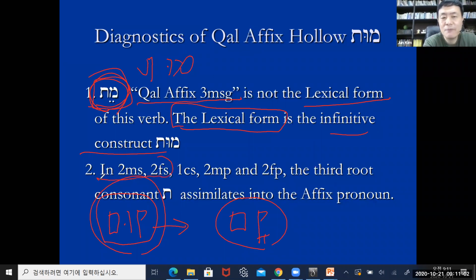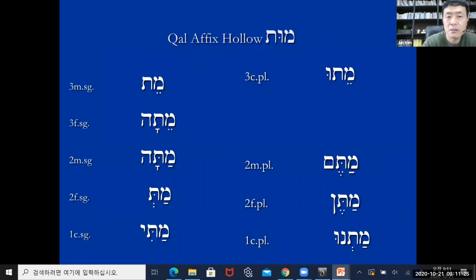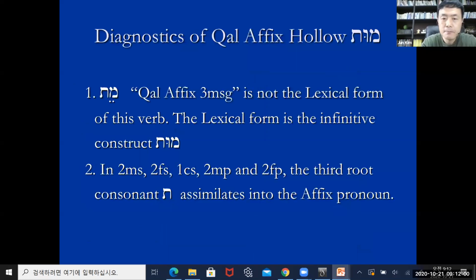In 2MSG, 2FS, 1CS, 2MPL, and 2FPL, the third root letter consonant taf assimilates into the affixed pronoun. What is it? Let's go back to the previous chart again. Talking about this, here, ta, tu, ti, tem, ten. So 2MS, 2FS, 1CS, 2MPL, 2FPL, they are supposed to have taf beginning as an ending. And then at the same time, mut has taf ending. So these two taf are put together. That's what the slide is talking about. So is that clear? Okay, let me move on.